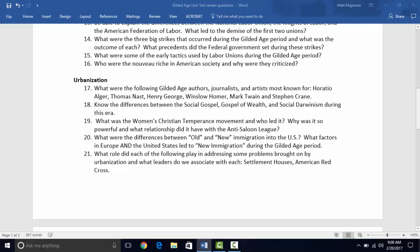17. Who were the following Gilded Age authors, journalists, and artists? What were they known for? I can't even read. All right.